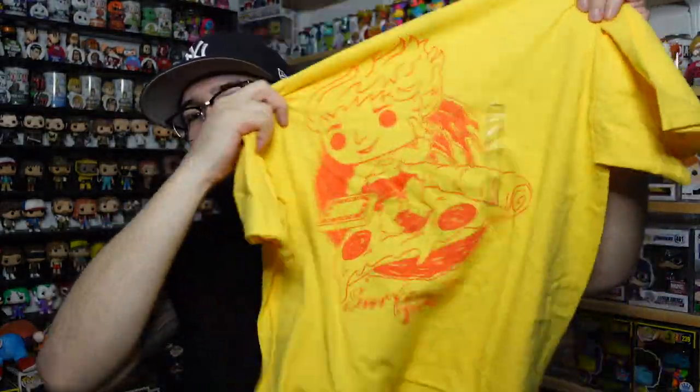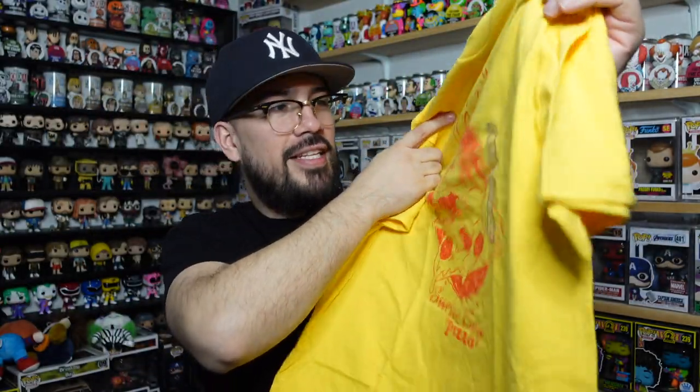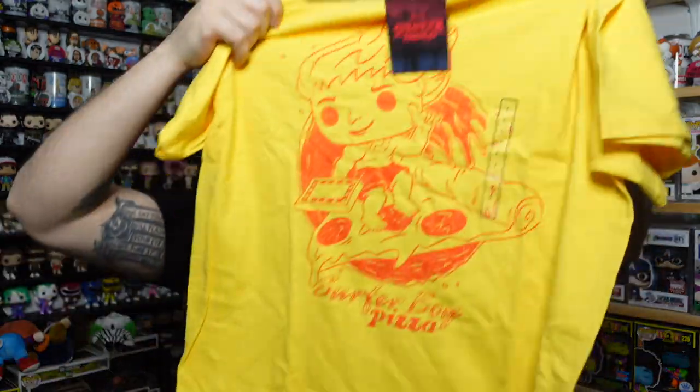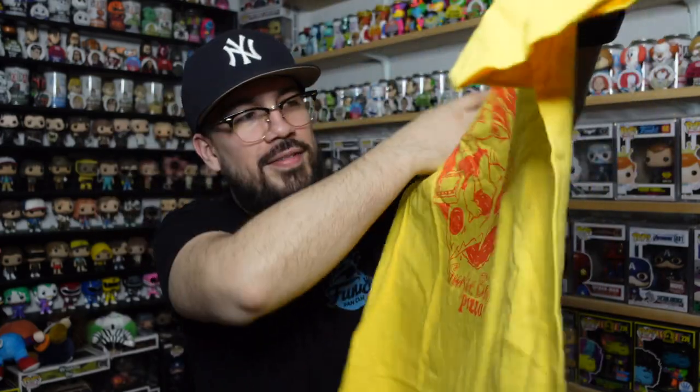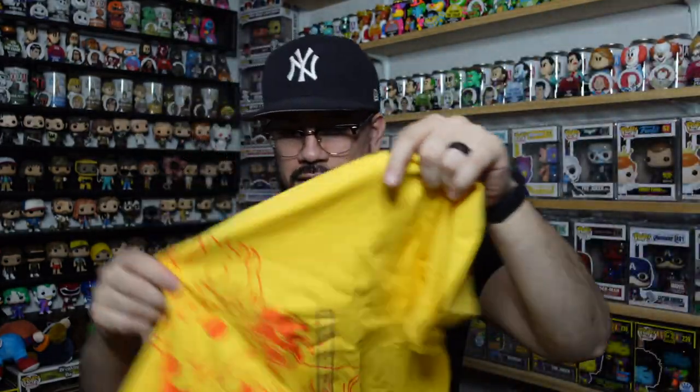All right, I always talk about getting black shirts. This one is yellow. This, of course, is the Surfer Boy Pizza from Stranger Things. Super cool. Very excited. You can see him there surfing on the pizza. Surfer Boy Pizza says down there. So excited to get that. I actually love the color yellow. Love Stranger Things. Love that season.